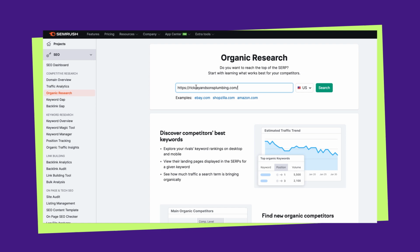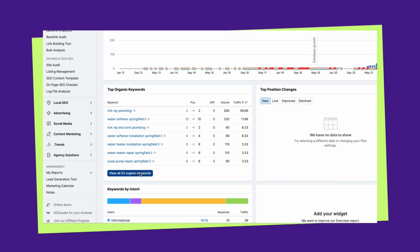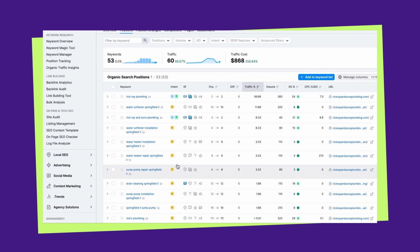Number 2 is total organic keywords, which you can track with Semrush. So go into Semrush, enter your domain, go to organic research and look at keywords. This is how many keywords your website is ranking for in the top 100.